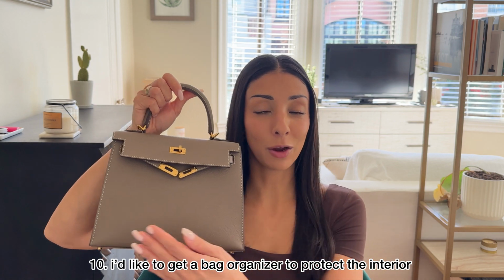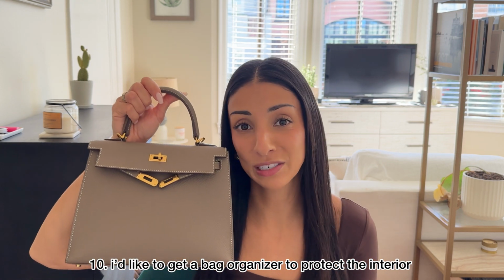So I am just so happy that I was able to get a Kelly as my first bag and that it comes with a shoulder strap too. Now the next interesting thing that I've noticed is that, as I mentioned earlier, I buy my bags to wear them. I am not precious with them. I use them on a regular basis. And I have never been scared to put anything inside my bags. But I will tell you, this bag really has me wanting a bag organizer to put on the inside to protect the inside of the bag. Maybe it's because the bag was so expensive. Maybe it just feels a little bit more delicate. I really don't know. But I would really like to get a bag organizer.